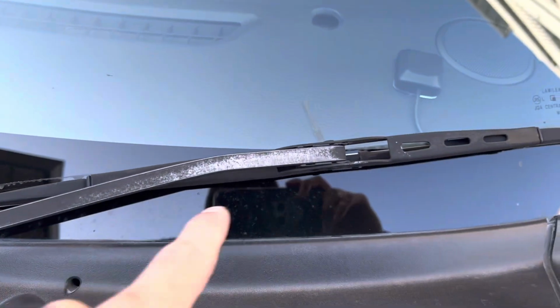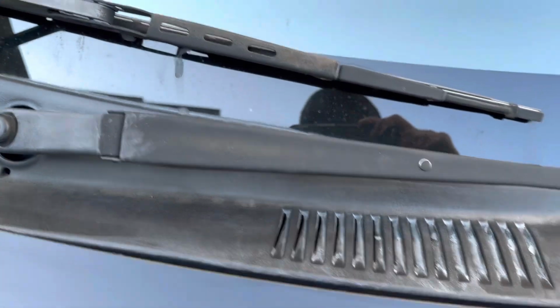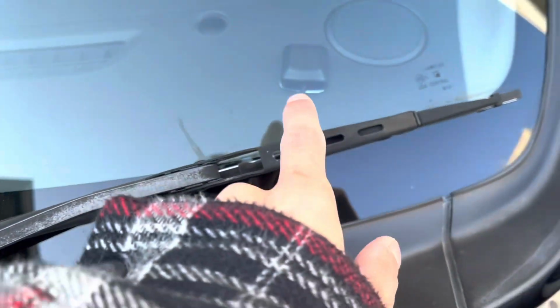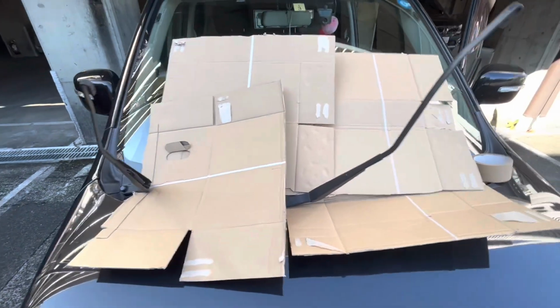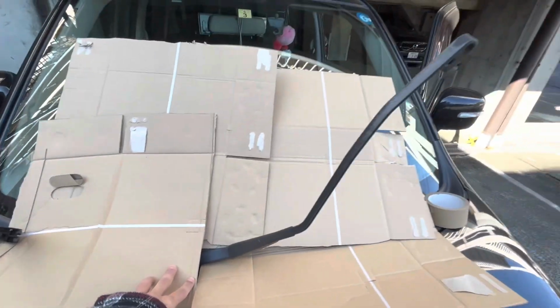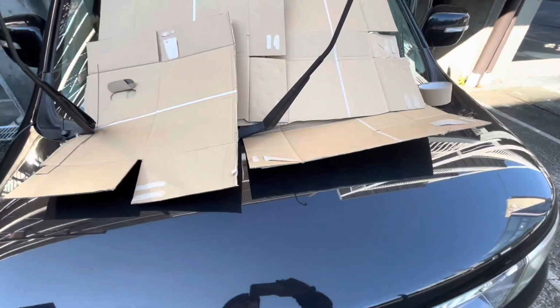So yeah, we definitely got to work on that and repaint this whole thing, because it's starting to become bare metal. I think that's possibly the beginning of rust, or it's just really, really dirty. So I'm gonna go ahead and clean these off, remove the wipers themselves. And okay, that's really sketchy, but it might work actually. I might take this down actually. That might work. Okay, I'm a little concerned about this area though, but maybe it'll be fine.